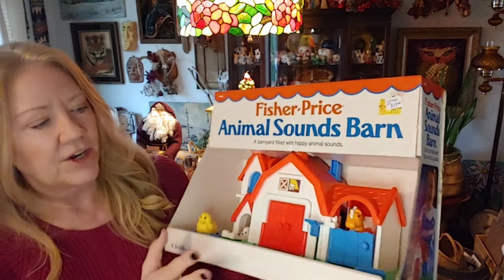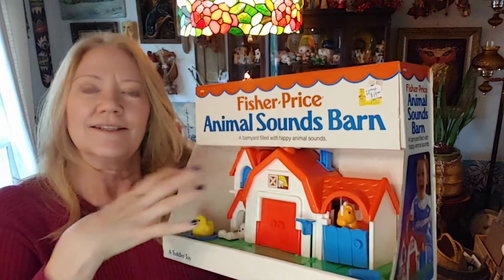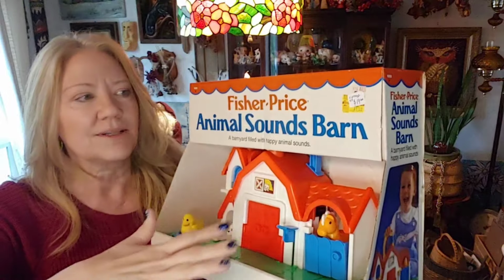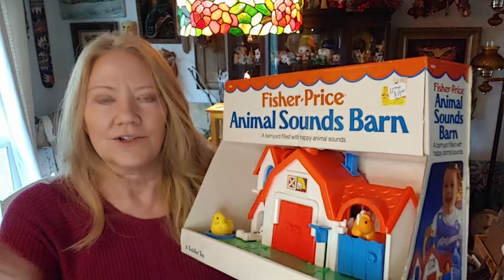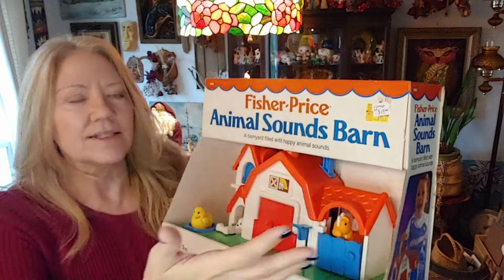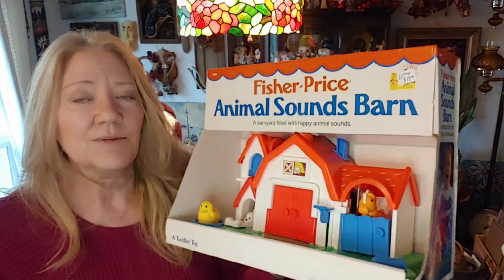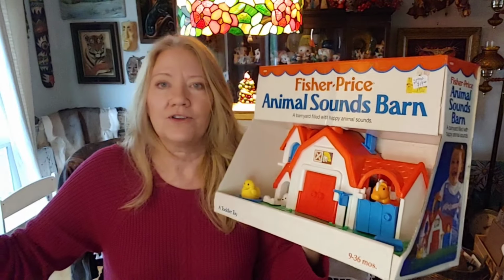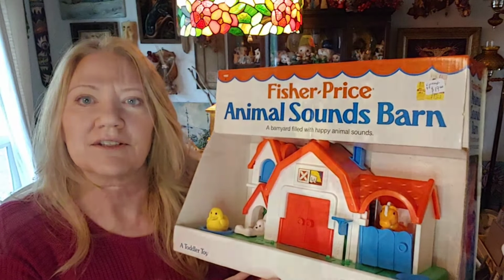Now, it isn't valued at a whole lot of money. I did look it up. Even in the original packaging like this, they're kind of all over the place. Some have sold as high as $40. Some have only sold for $10. So I think this is probably about a $15 item. I didn't pay anywhere near the $19 because, like I told you, I brought home about 150 items and spent $300, so I probably spent a couple dollars on this.